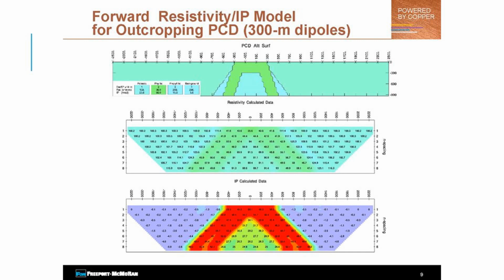So as you can see, if it's exposed at the surface and you run a survey, you nail the exact placement of where the deposit is, with very strong IP response, much higher on the edges of it, reflecting that phyllic zone response with a lot of pyrite. But it doesn't dramatically show up in the resistivity. You do have lower resistivities associated with that phyllic type response.